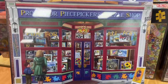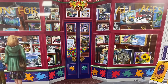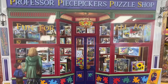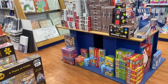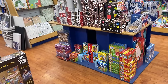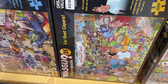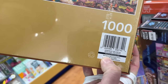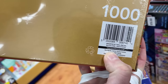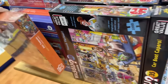The puzzle shop. Look at that. Oh my goodness. I want to go there. Look at this. This is 1,000 pieces. This is from the brand Corner Piece again. So it seems like this store is called The Works, right? Yeah. So they seem to carry a huge number of these Corner Piece puzzles. It's their own brand. So Corner Piece Puzzles is from The Works, the store itself. So basically it's the store brand of puzzles. Does that sound right? Yeah.